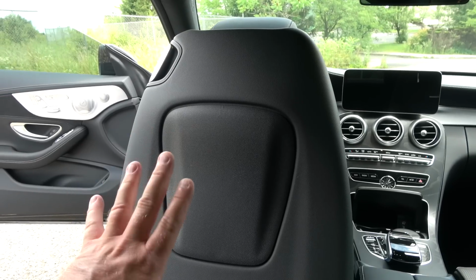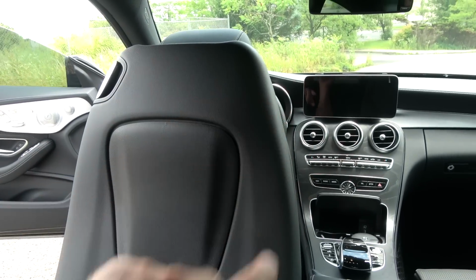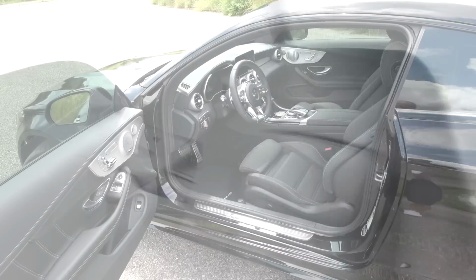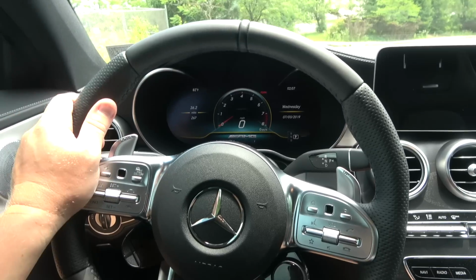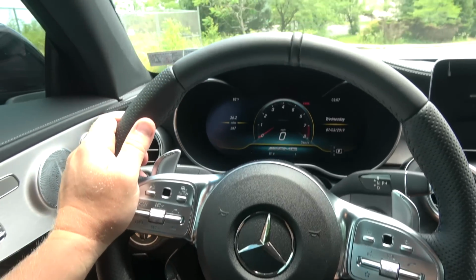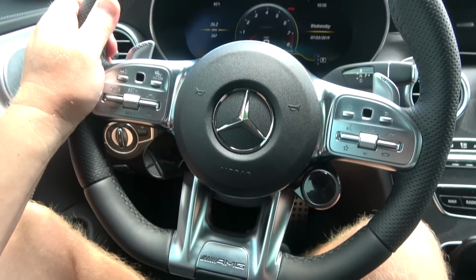But I'm pretty sure that if you're watching this video, you're planning on maybe buying one of these, and you'll be sitting up there and never back here. So what we'll do is, of course, transition to the driver's seat. And man, is it nice here. This is a really, really comfortable and sporty place to be.